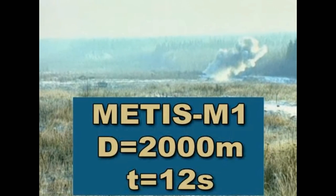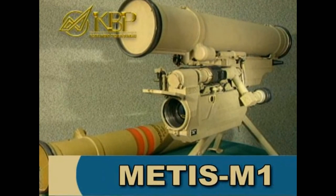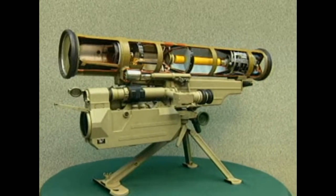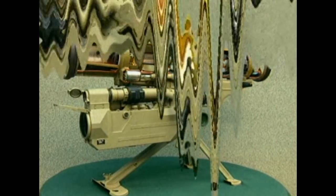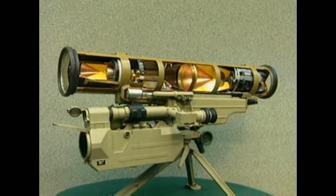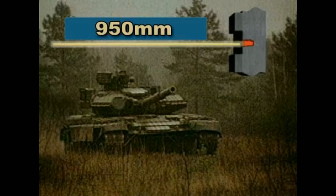I'm sure it's still going to be used by many countries out there today that can't afford the more up-to-date and advanced weapons platforms, but still, it's definitely had its time in the history books. It's still being concurrently upgraded to the Metis-M1. It's definitely got some powerful characteristics with the 2 kilometer range and that 950mm armor, but I do honestly think that top-down munitions are going to be the way to go.